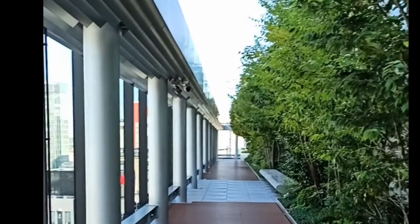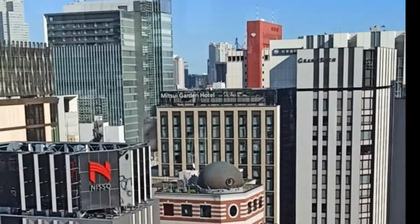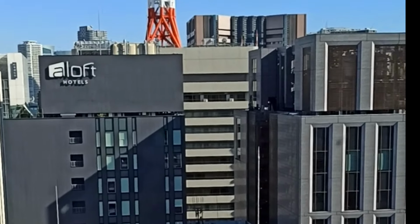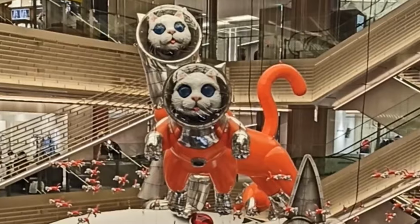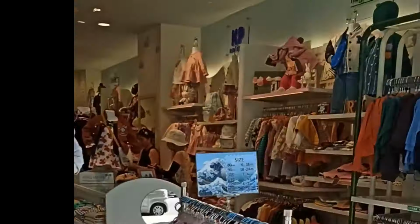And don't forget to head up to the Rooftop Garden. This hidden oasis offers stunning panoramic views of Ginza and beyond, making it the perfect place to relax and unwind after a day of exploration. Ginza truly has something for everyone, whether you're here for food, fashion, or the latest technology.